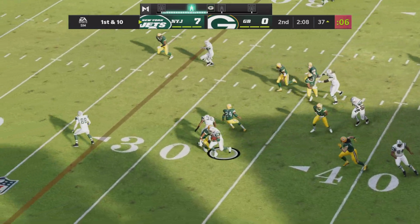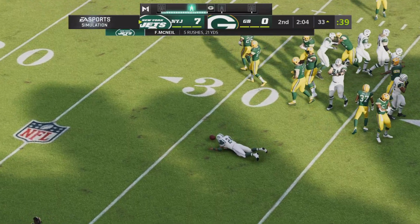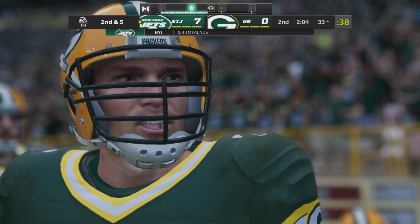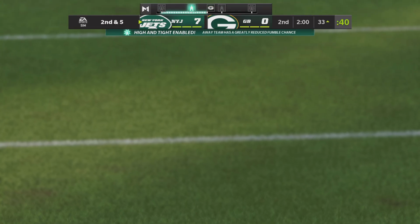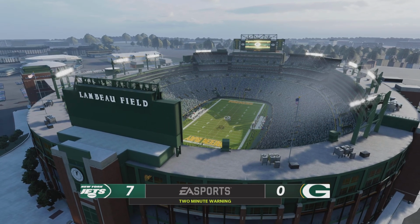And he'll give it here to his running back. He'll be hit down at the 33, 5 yards on the play. They do not score, fellas. They do not score. Two minutes on the clock, second quarter, 7-0 ball game.